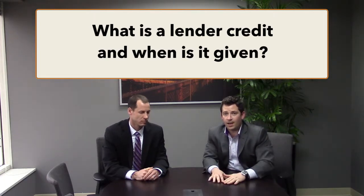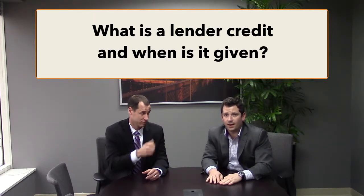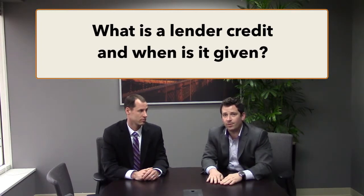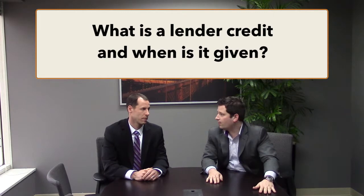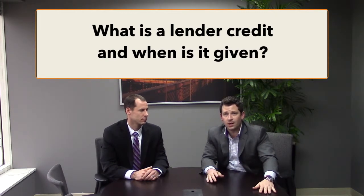Let's say someone has some extra cash and the base rate is 4% and they really are dying for a 3.75%. They might pay an extra 1% or 1.5%, whatever it may be that day, however the market's looking, to the lender at closing to obtain the lower interest rate.